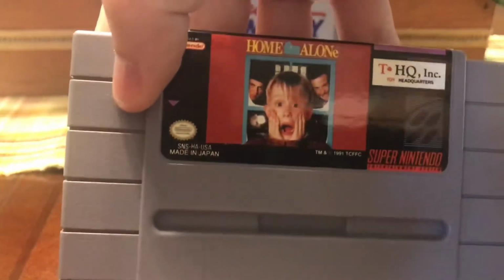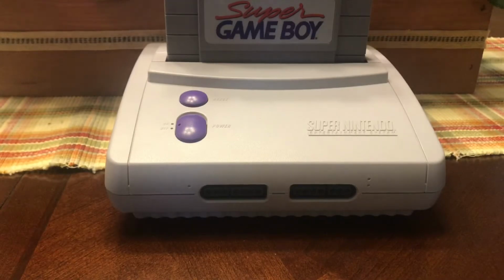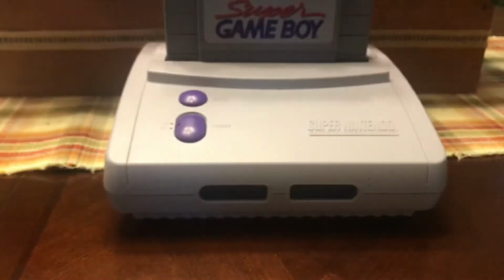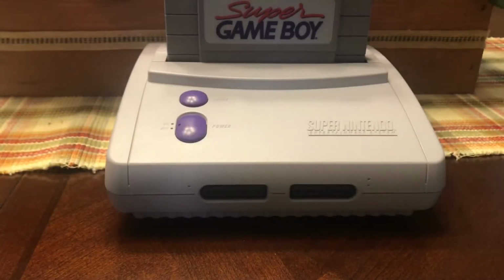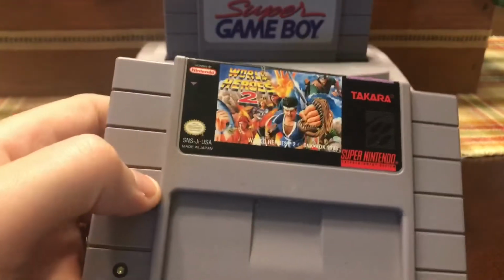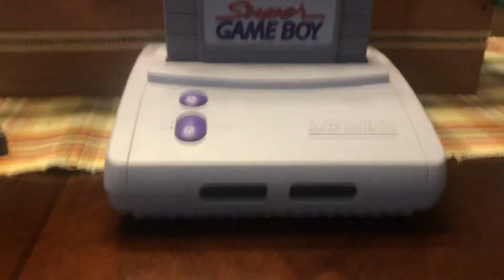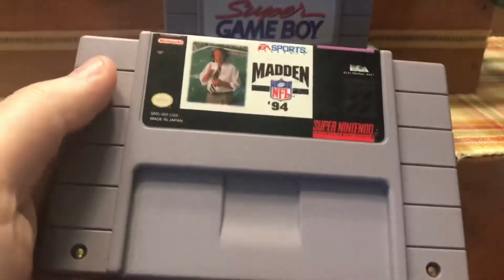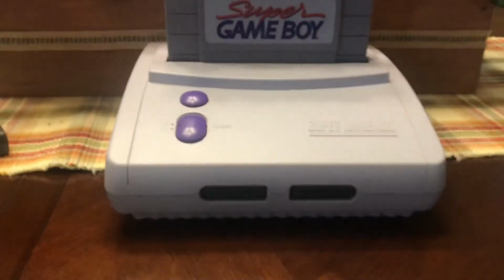There it is, the original Home Alone. I already showed Home Alone 2. Space Invaders. And another game I recently got, Populous. Alright, we got World Heroes. World Heroes 2. Pit Fighter. Madden 94. Bulls vs. Blazers.